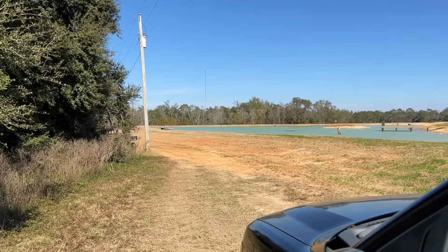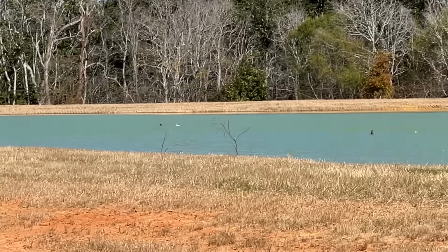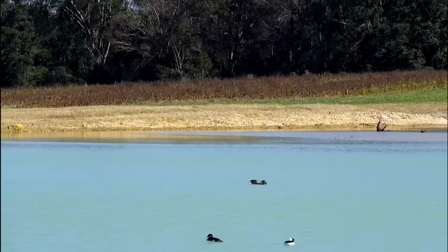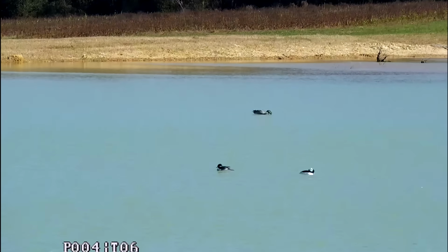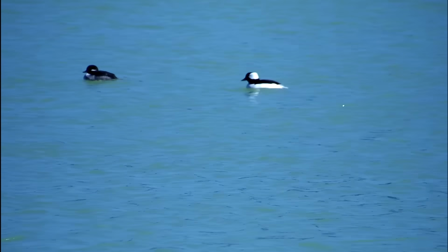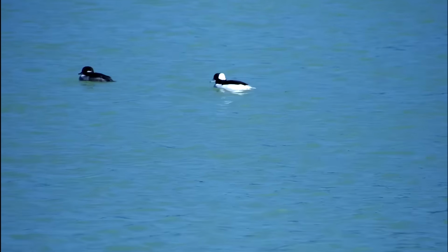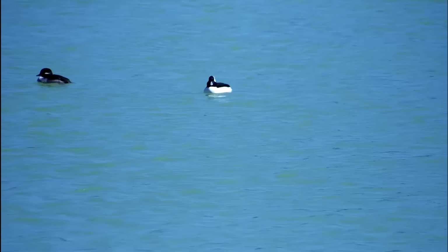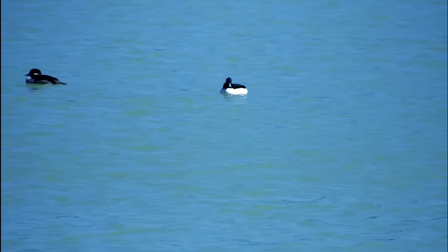So when I pulled up to the farm today, I saw some commotion out in the pond, and I'm happy to say we finally got our first pair of wild ducks at the pond. I'm definitely not an expert, but I believe these are buffleheads. And they're basically just a diving duck that do most of their eating underwater. And when they're in saltwater, they eat things like shrimp and crabs. And in freshwater, they'll eat a little bit of vegetation and things like dragonfly larvae.